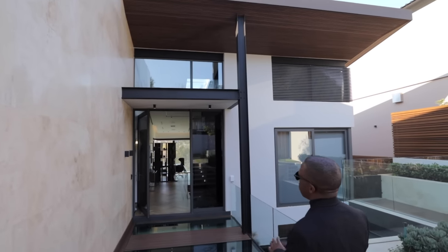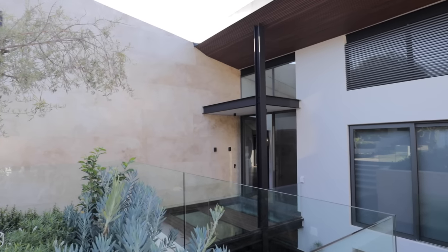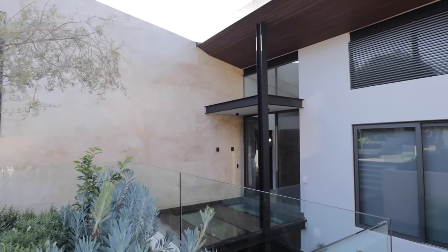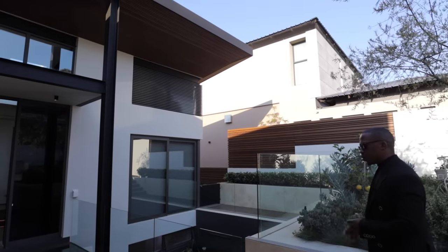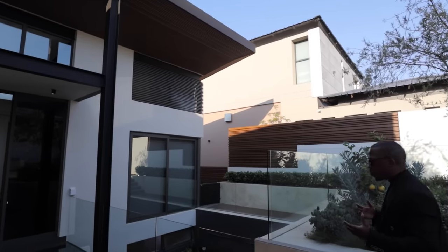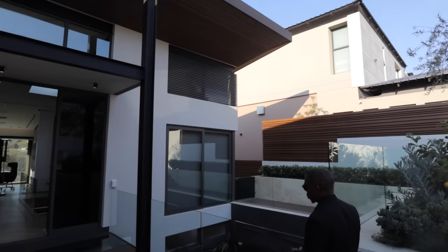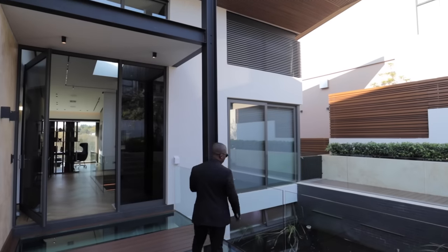And as we transcend into this entry of this home, looking at the external facade again, well balanced, well poised. You have plenty of different materials that they did bring in here. You have these steel columns and beams, the underside of the overhang, this timber cladding, glass, stone in between this home. It's a well balanced home in terms of the use of different materials. As we come here, this is the walk-on bridge, which is over this koi pond.